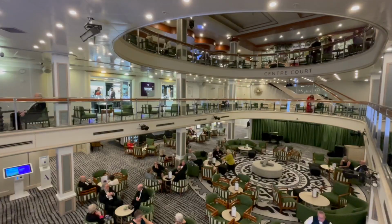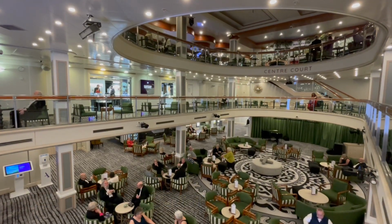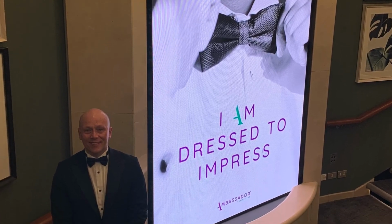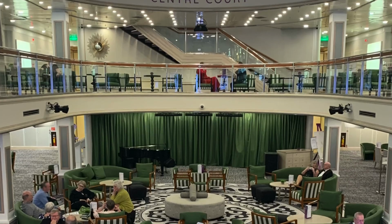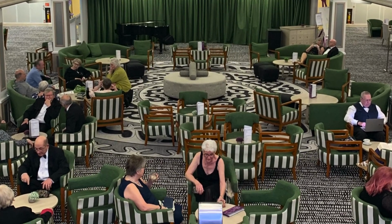because we needed to get ready for formal night. Yeah, so we took some time in the room. We got ready and headed out to Centre Court to take a couple of pictures in that fantastic space that Centre Court is. It was nice to see that the vast majority of passengers did participate in formal night, and everybody was looking spectacular, including ourselves. On board, it is quite a formal ship, and we did wear our tuxes for Ambassador night.